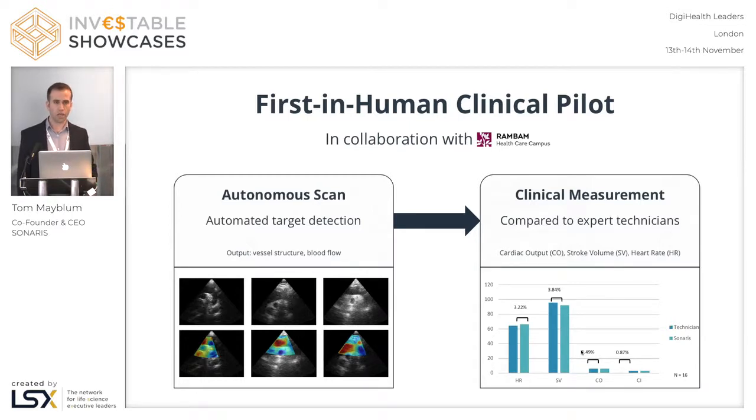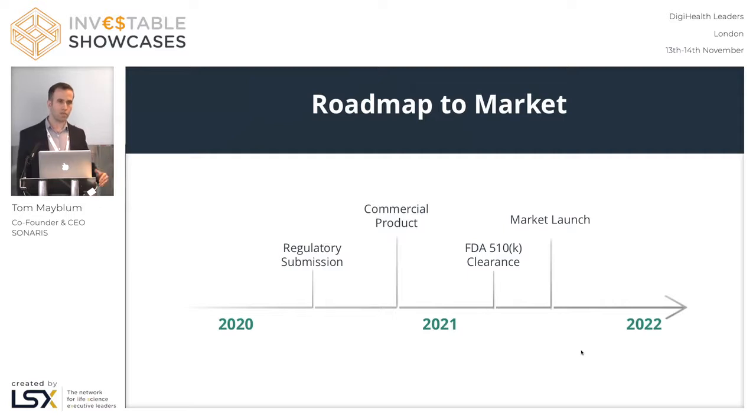We're currently raising funds for the next step of getting the regulatory clearance. In the US, it will be a 510K process as a Class 2 device with many ultrasound predicate devices, and hoping to launch it in the market in 2021. For that, as I said, we're now raising funds and also looking for strategic partners who will be able to help us get into the market through their existing channels.